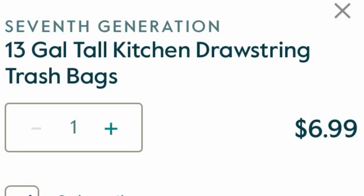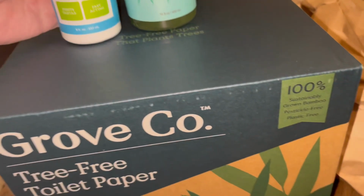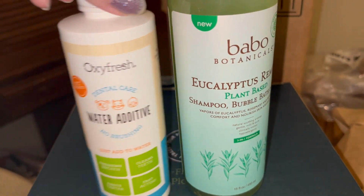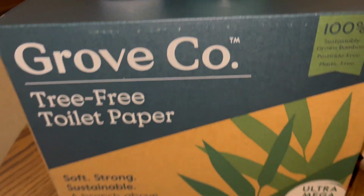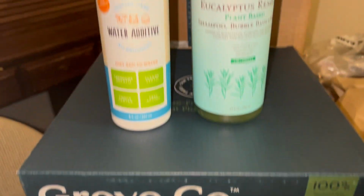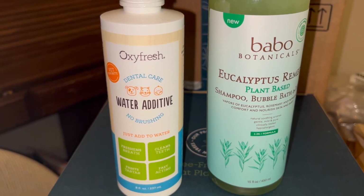And again, you just put the stuff in your cart, choose the date, and then they're just going to bill you and ship the items that you have in your cart every month. And you can, of course, change that every month as well. So these are my items this month, and don't be afraid of the $45 I spent, because I didn't need to do that. To get the free shipping, you just need to spend $29, and there's a lot you can get for $29.